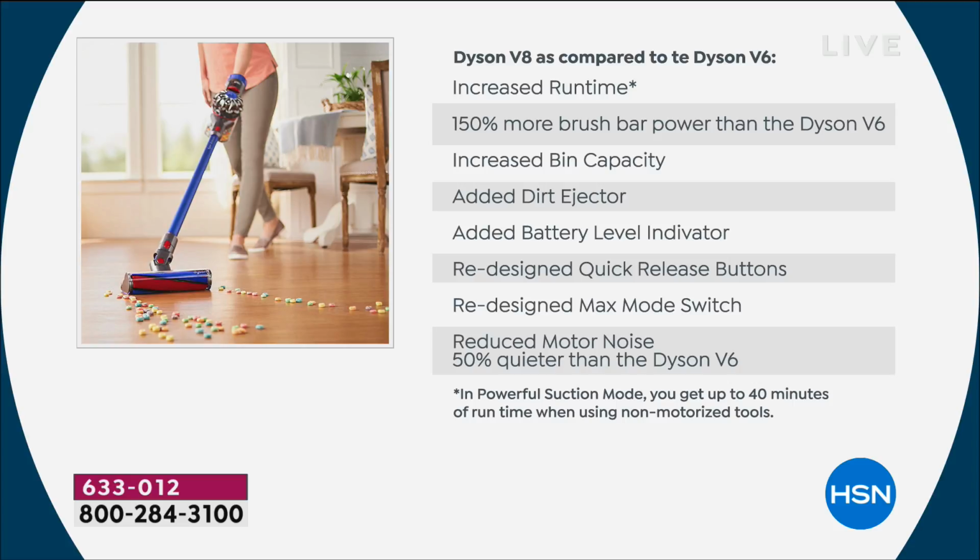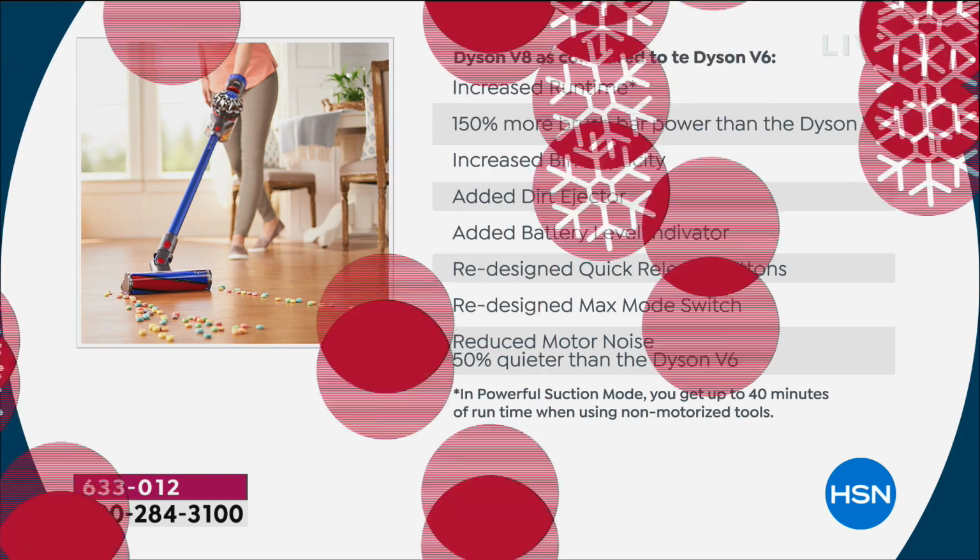It has reduced motor noise. The noise thing blows my mind. This will not wake the baby. It's 50% quieter than the Dyson V6. So that's why we're excited here, is that they literally did make it better. I mean, it's just a better machine. It's more powerful. The V6 is good. The V8 is knock your socks off good.